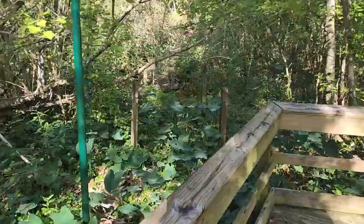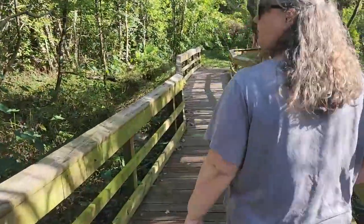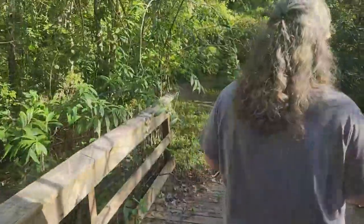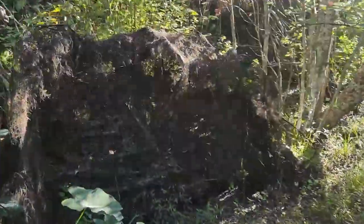Oh, it's like they said, no, we don't want to give them. Oh, we're coming to the end of the bridge. Left or right? These are the choices on the weekend. Well, we'll go left, but I'm just going to show, again, one of these trees that fell over.